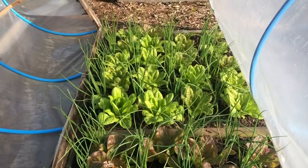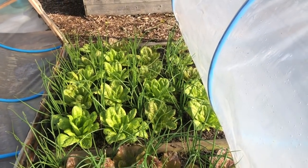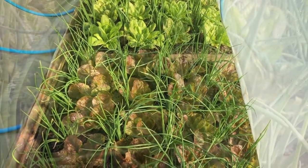And here is one of our existing salad beds that we're harvesting, interplanted with a lot of spring onions, but looking pretty gorgeous.